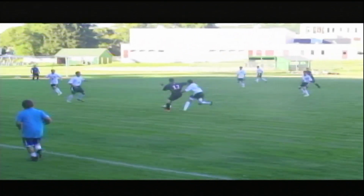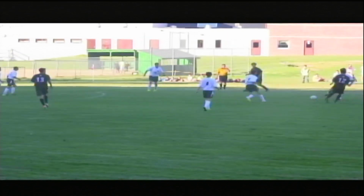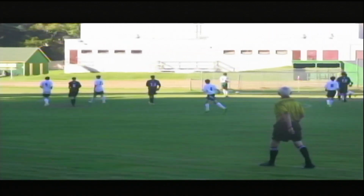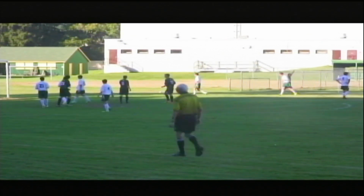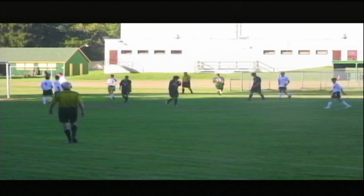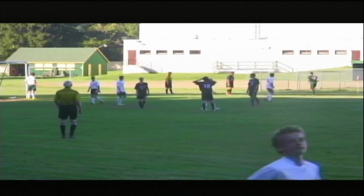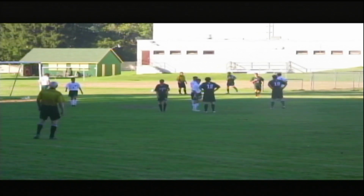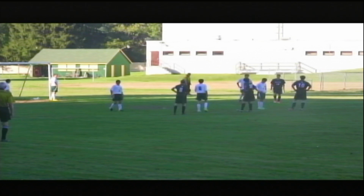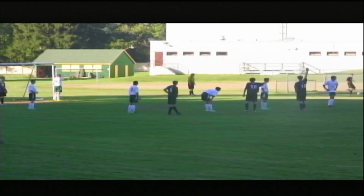A lot of space. The ball hasn't been over on this side very much today, or this half. Everybody's getting congested to one side. Nice flick on by Green Mountain, and Green Mountain will earn a corner kick. So Green Mountain will have a corner kick. West Rutland hasn't had to defend too many of these. I believe it's only one on the day, and they did defend it fairly well.